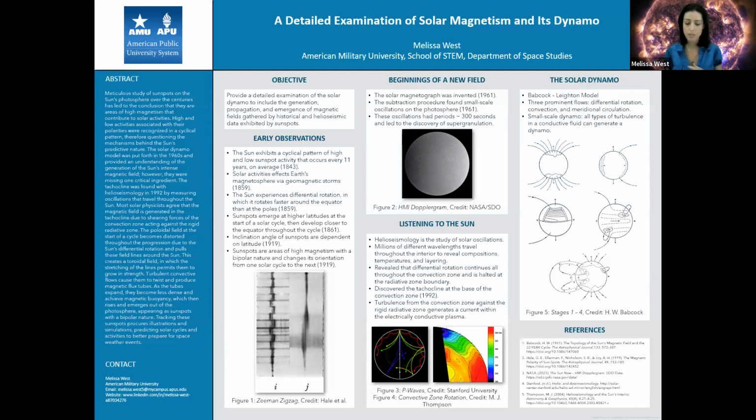Each layer changes a wavelength's speed and refraction angle, in addition to changes caused by differential rotation. They have varying periods from a couple of days to a few months, and observing them requires long, uninterrupted sessions. These paths can reveal internal motions, composition, temperatures, and layering, like the core, radiative zone, and convection zone.